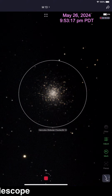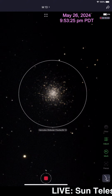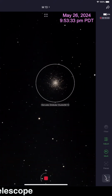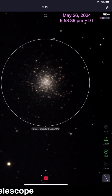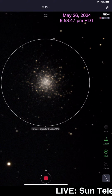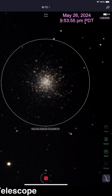Here, this is the Hercules Globular Cluster, also known as M13. It is the live image of deep space. I have zoomed into it. I zoom out. Here it is. One of the most famous star clusters. An astronomer's favorite, a space lover's favorite image in the night sky, especially if you live in very dark skies.